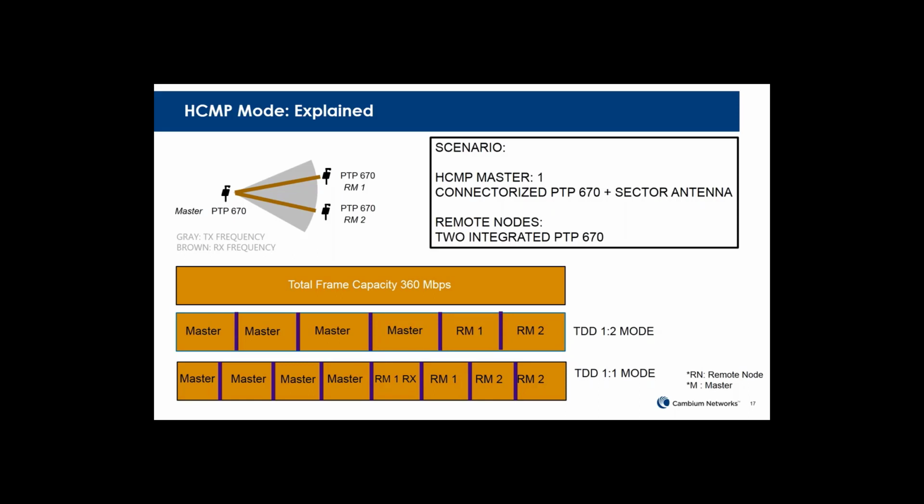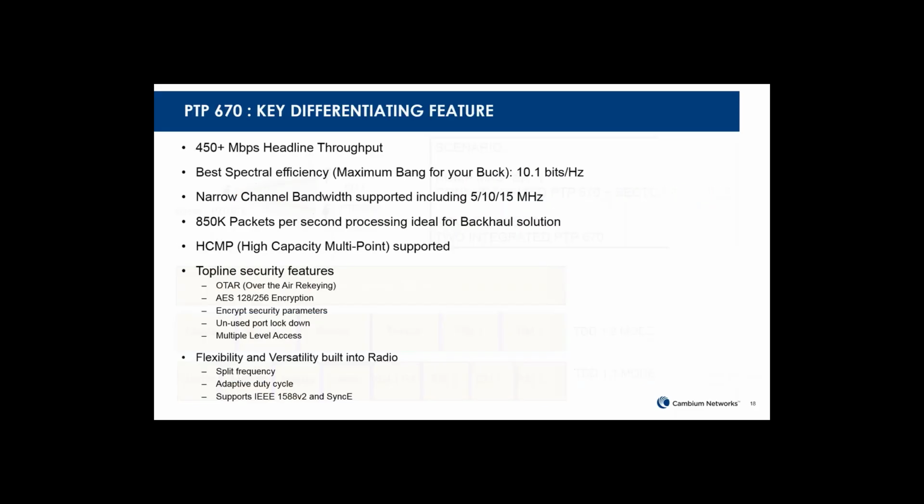Similarly, if you want to use it in TDD 1:1 mode, these can be broken up into different slots. So now you have 2 slots for the master to remote 1, 2 slots for master to remote 2, one slot for remote 1 to the master, 2 slots for remote 1 to the master, and 2 slots to the remote 1 to the master as well.